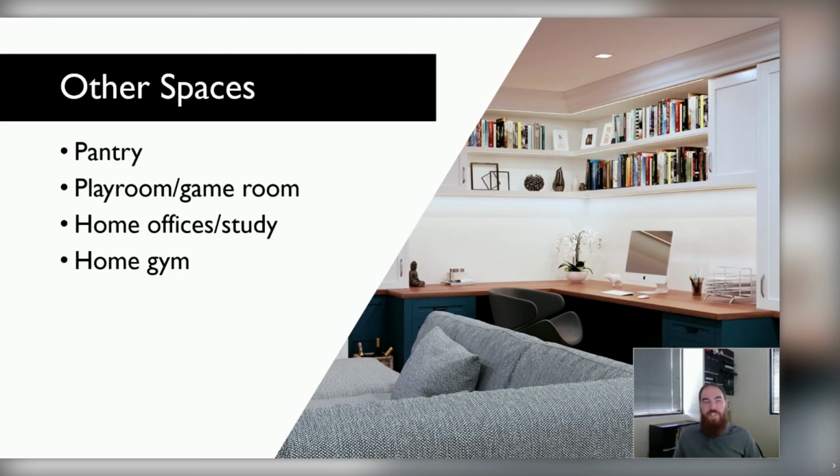For home offices and studies, this is another one that feels pretty straightforward, right? You've got a workspace here, very similar again to a kitchen or a laundry room space, where you need that additional illumination to enhance that workspace. And that's exactly what's being done here. And in the image in the background here, you can see that as well.